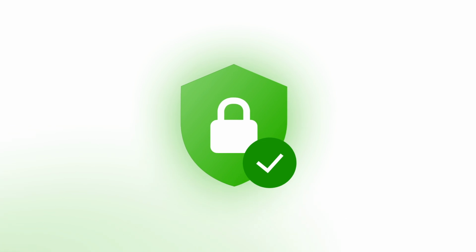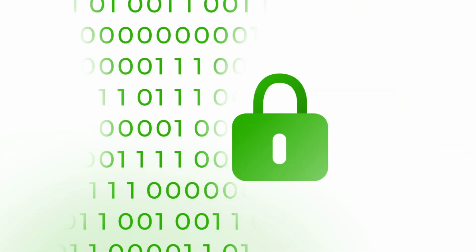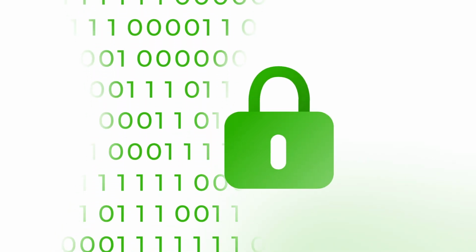Security is paramount, and Quick Cashier delivers. With state-of-the-art data encryption and compatibility with Active Directory, your sensitive information always remains protected. Let's dive into its functionality.